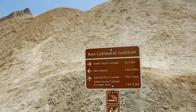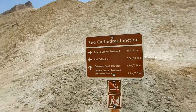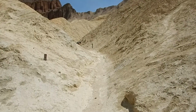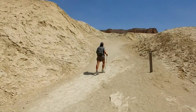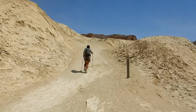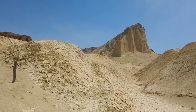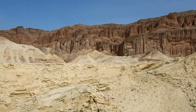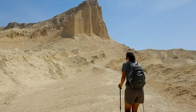Okay, now we're back from Red Cathedral to the Red Cathedral Junction, and now we're going to go up to the Zabriskie Point trailhead, 1.9 miles this way. Well, we're in the Badlands, that's for sure. Nothing grows out here. Not one thing. Well, there's Red Cathedral again. Here's the trail we're going on.